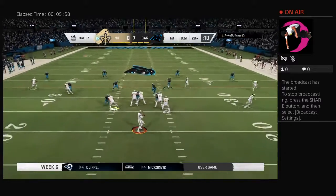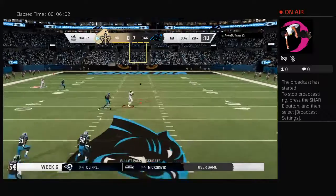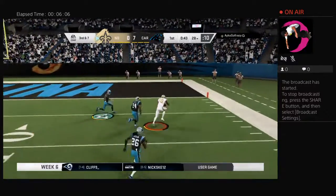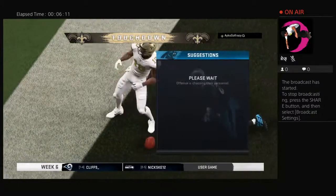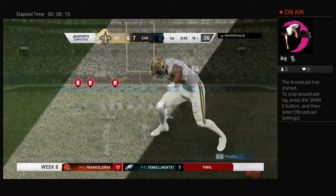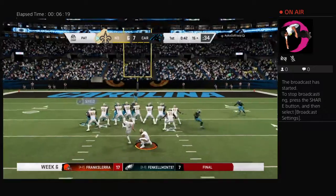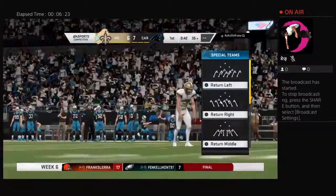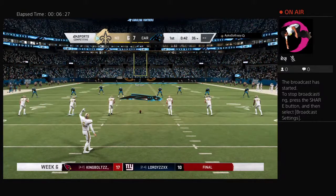On 3rd down, Winston, airing it out deep for Smith. Oh, this is taken in. It's complete. And he'll take it into the end zone for the Saints touchdown. Traquan Smith, his 3rd touchdown now on the year, as his guys are on the board here in this 1st quarter. And it's no good. He misses the extra point, and this remains a 7-6 game.